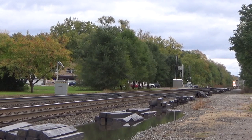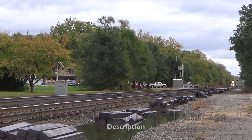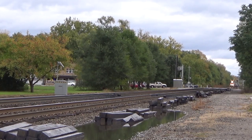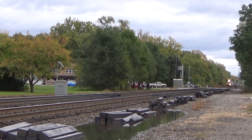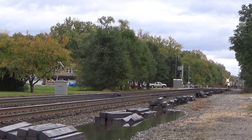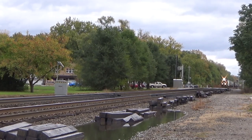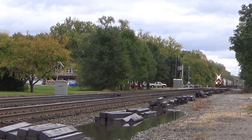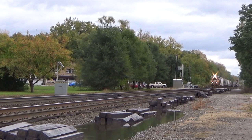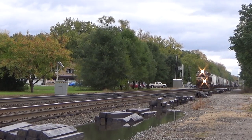Well, here we are, our final train here on the NS Chicago line. It's another manifest from either Elkhart or Conway or Bellevue. I was thinking, however, this could be 17N from Bellevue to Chicago. This might be 17N. It does not have a DPU.